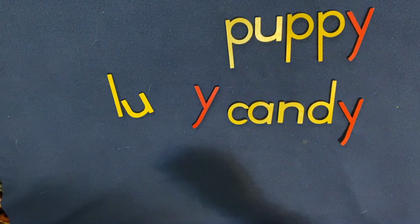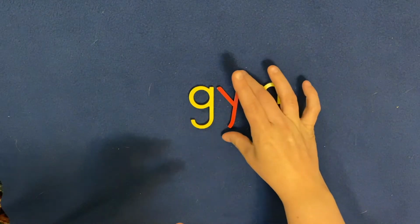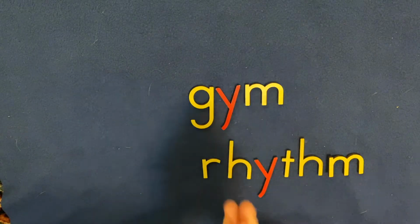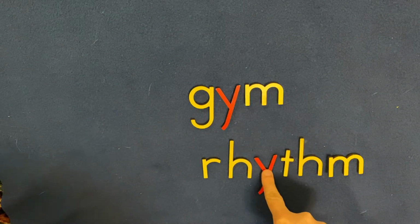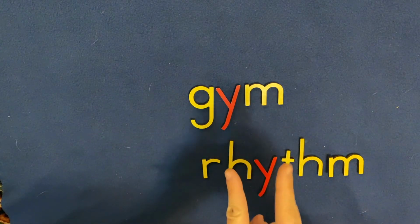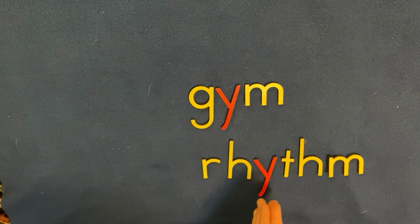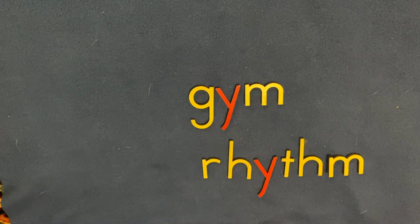Okay, let's look at the last instance for today of a Y saying a vowel sound. Y can say a short I when it's in the middle of a word or syllable. Okay, so let's take a look at that. Gym. Okay, so the Y is in the middle of the word. Rhythm. That I is in the middle of the word because it's the end of a syllable. Gym, it's only one syllable, so we could just say, oh, it's in the middle of the word. But here, when you look at rhythm, the I is in a syllable that's in the middle of the word.